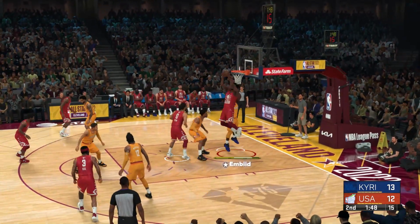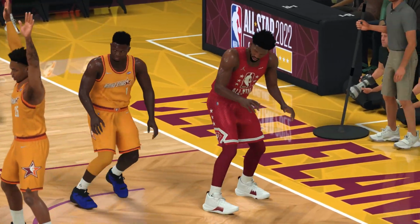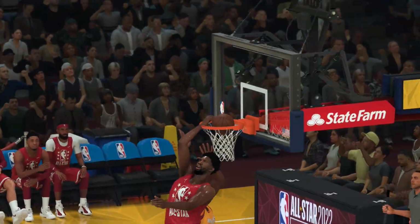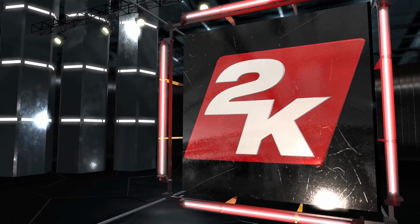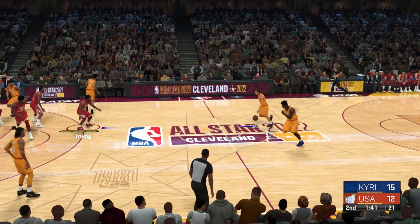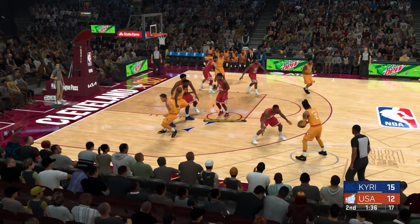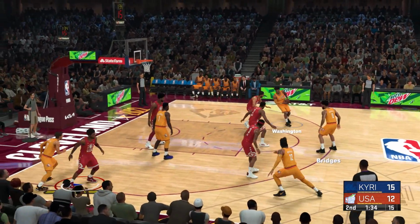Tatum passes to Embiid, and Embiid throws it down. Nice there, getting the reverse. Love that. And the fans got a little bit of a show there. Guys, that one definitely had a little something extra on it. A jaw-dropper emoji is what I look like right now. Incredible.